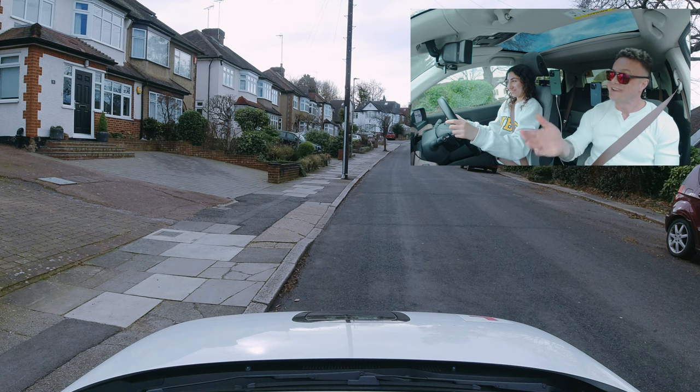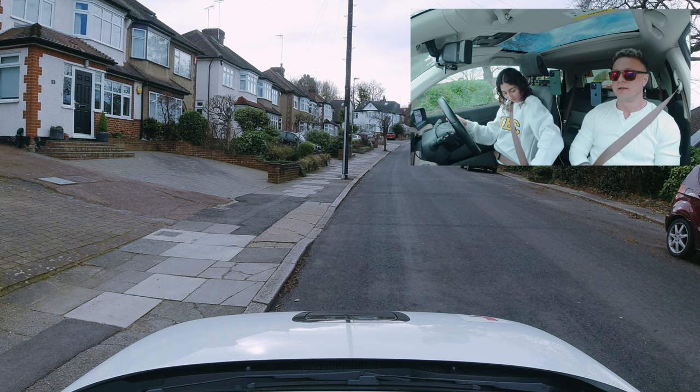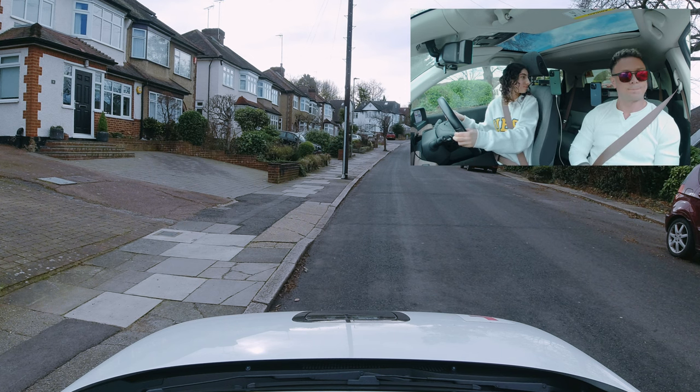All right, take your time, when you're ready, drive on, and just continue to follow the sat nav. Almost finished now, just about 6 minutes, and we'll do a manoeuvre to finish up.